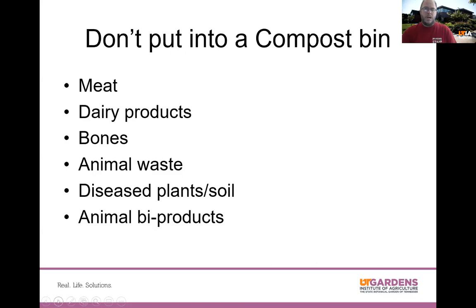What you don't want to put in a compost bin, particularly in a home setting, is meat, dairy products, bones, animal waste, diseased plants or soil, animal byproducts, and also weeds that have gone to seed. Now, one of the reasons for weeds that have gone to seed is that those seeds often don't always get broken down in the composting process, and then you end up having weeds growing in your flower beds wherever you put the compost.